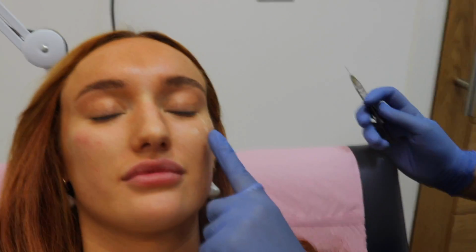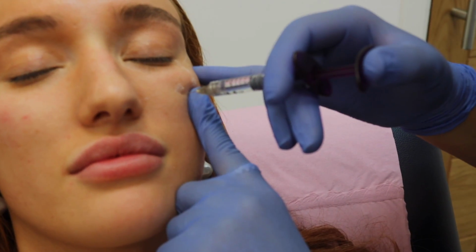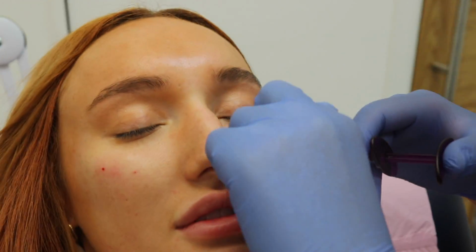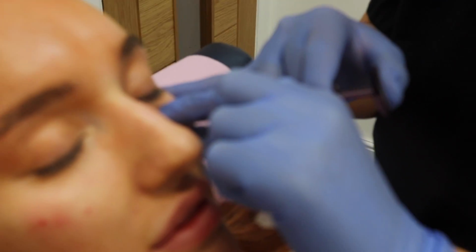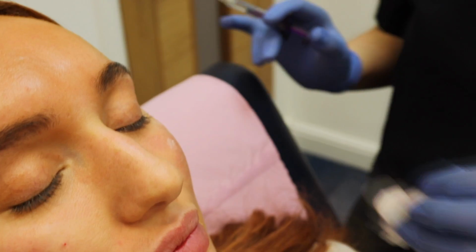Okay, so we're going to do the exact same thing on this side. Make sure it's really nice and tight. Well done. Just 2 more and we're done. I'm pretty happy, and I always keep my finger in so I can manipulate the filler to go between my fingers into a peak, like an ice gem. Again, no bleeding.